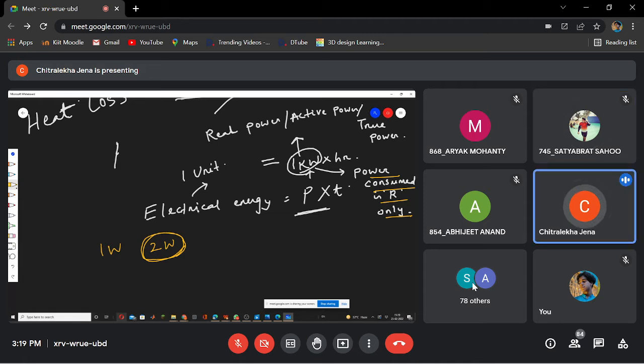Okay, so these are all resistive loads, like your tungsten filament lamp. Why are we not using tungsten filament lamps nowadays? We are not using them because that is a purely resistive load. Power will be lost there.